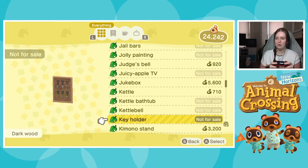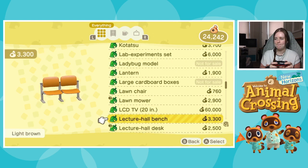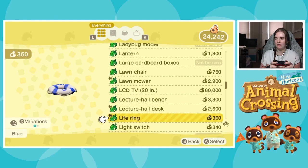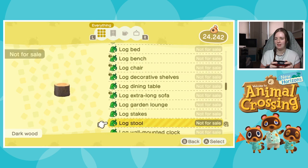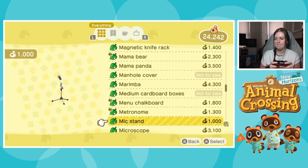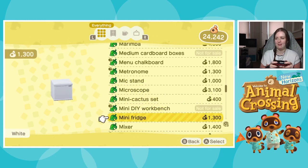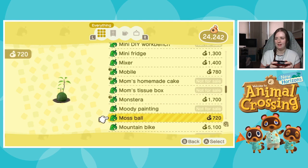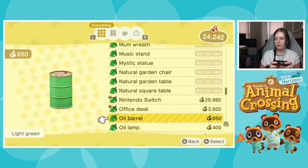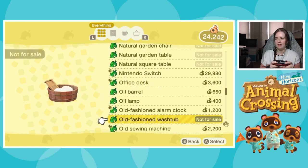Jukebox, it's kind of cool, but it doesn't quite fit the theme we're going for. Man, I really need a different color of LCD TV because that's going straight on my desk when I end up making the office space eventually. Maybe we could get like a microphone and set it up like a really fancy lounge. Maybe that would kind of work. Maybe he needs a Nintendo Switch in grey. Man, they're expensive, huh?